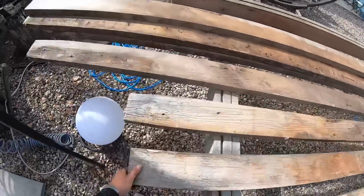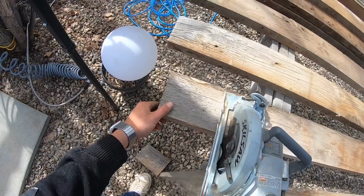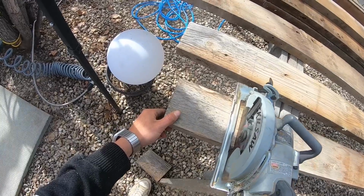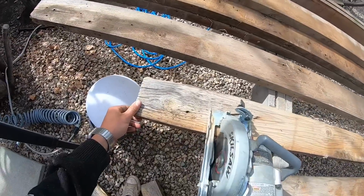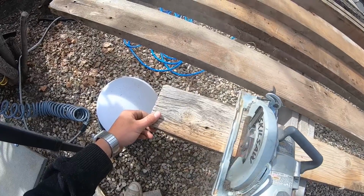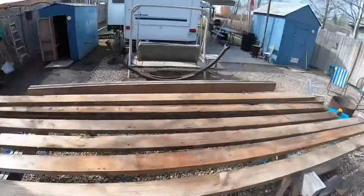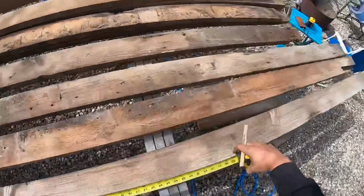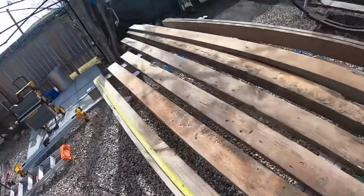These are so heavy, I can cut them without even holding them. Now 3 inches less than 8 feet will be 93 inches. So mark that.